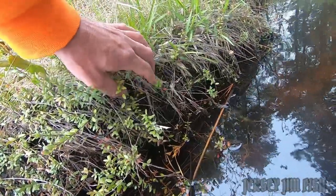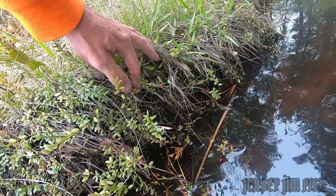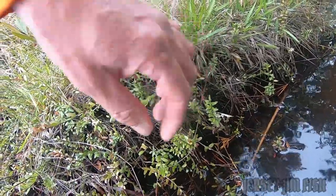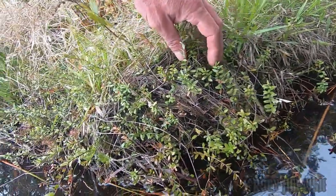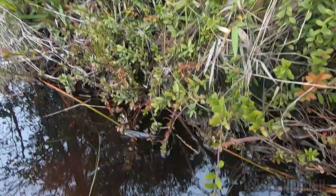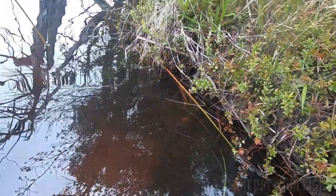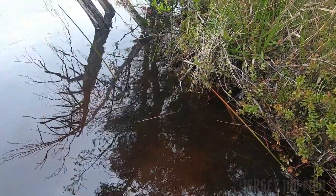I mean, just to take the time to slow down and take a look at this stuff. How many times have I been here, so concerned about catching a fish? Just to slow down and see something like that. That's so awesome. That is so awesome.